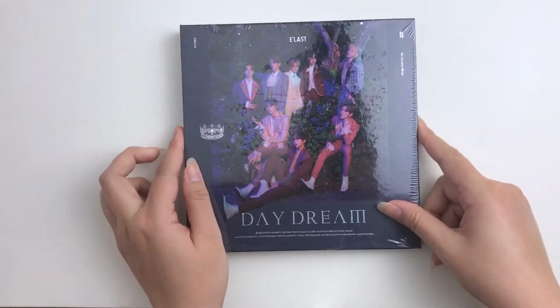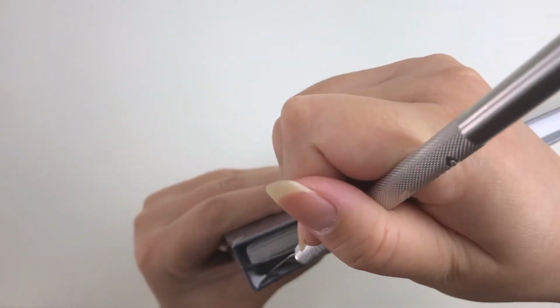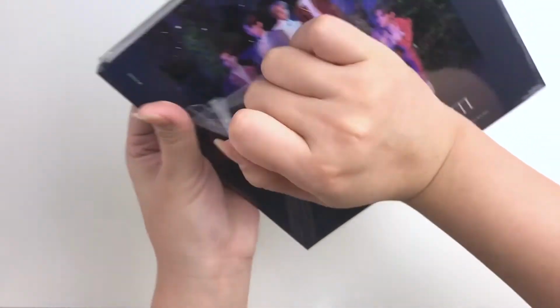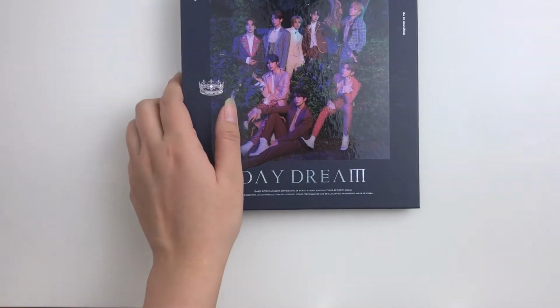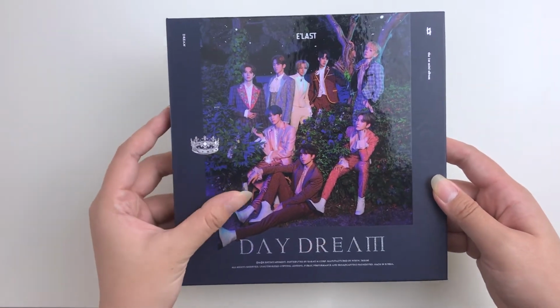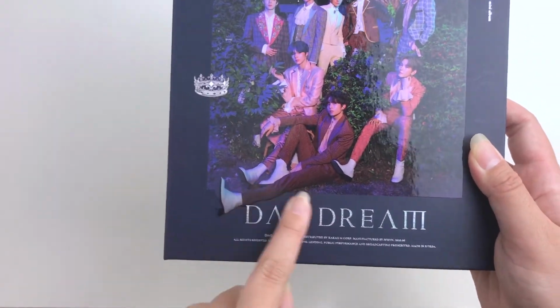Next up, we have the Dream version, and oh my goodness, I'm so excited for this one. It totally gives me Alice in Wonderland vibes, with them sitting in a forest and the way that it's tinted purple. It's so lovely. And as you guys know, I do love shiny stuff, and I love that all the font is in silver. I love the glossy effect.